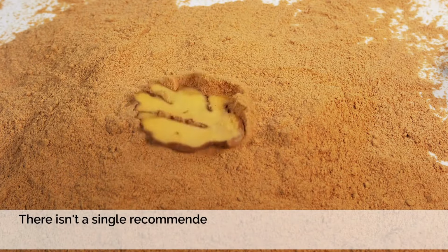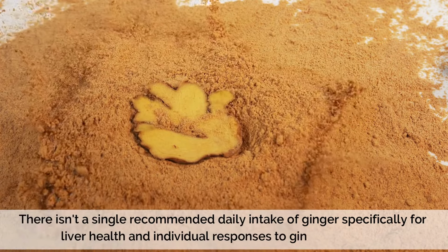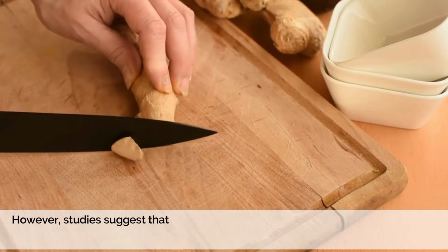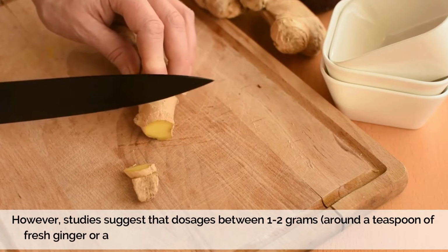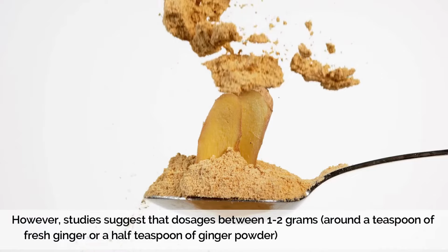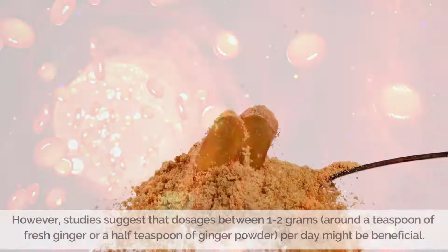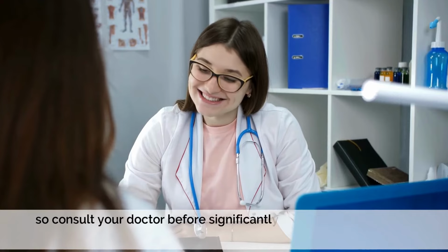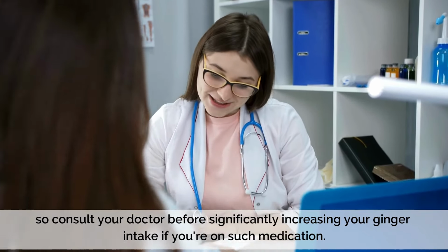There isn't a single recommended daily intake of ginger specifically for liver health, and individual responses to ginger may vary. However, studies suggest that dosages between 1 to 2 grams, which is around a teaspoon of fresh ginger, or a half teaspoon of ginger powder per day, might be beneficial. While generally safe, ginger can act as a blood thinner. So consult your doctor before significantly increasing your ginger intake if you're on such medication.